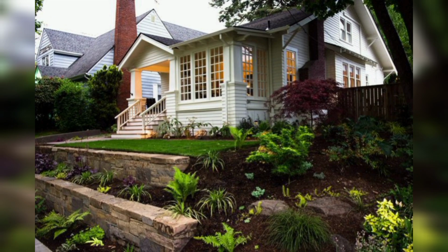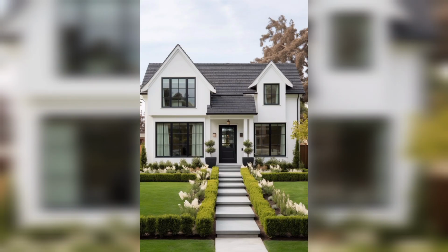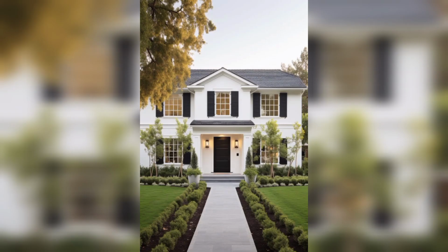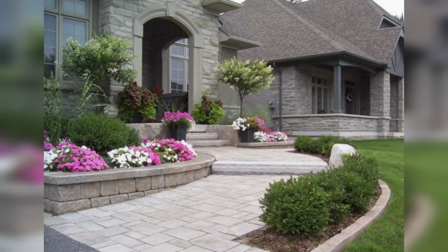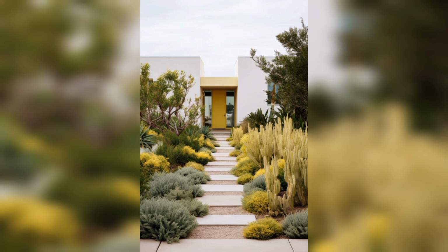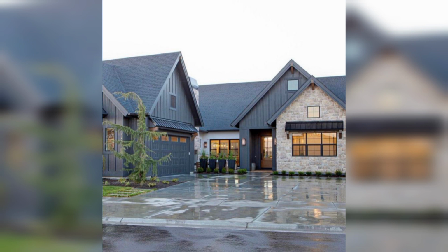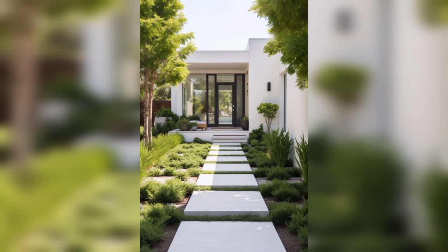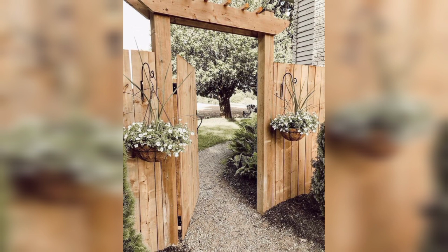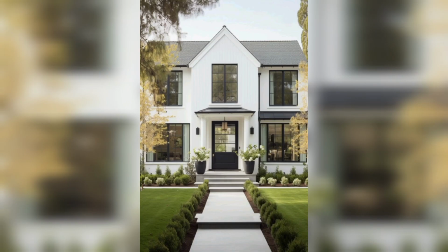Introducing your home entrance. It is the first thing guests see, so it is crucial to create a welcoming and impressive space. Whether you have a grand front porch or a compact entryway, there are many ways to enhance its appearance and reflect your personal style.